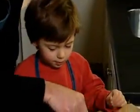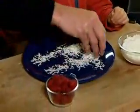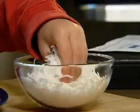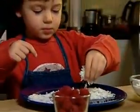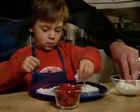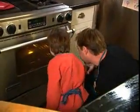And now it's time to decorate the plate. Can you guess what Mason's making with the coconut? Something Noddy's car can drive on. Right, a tasty road. Let's check on our dish.